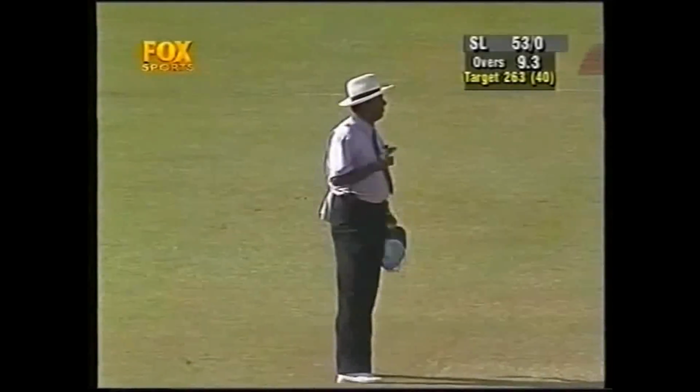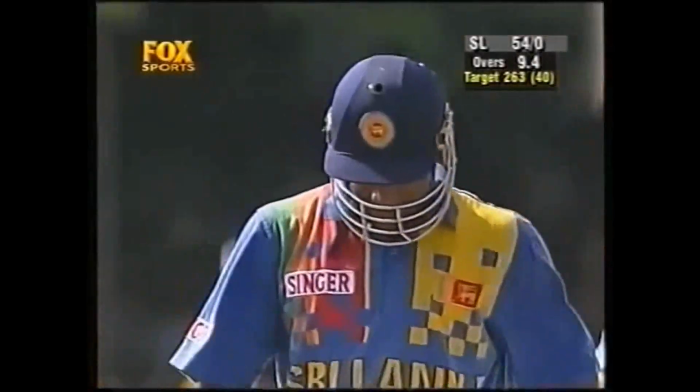Slower ball and through the covers for four. Smashed it, he picked it up well. It's not easy to pick up that slower ball. Prasad bowls it pretty well. Jayasurya adjusted and whacked it through the cover.